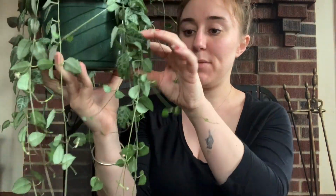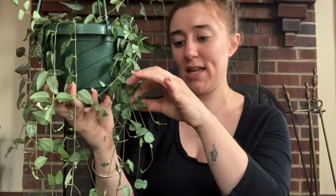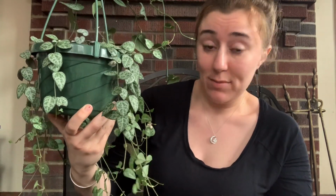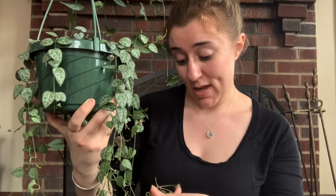And it is just such a nice plant to stumble upon and I really wanted it in my collection. I'm really glad that I grabbed it. I didn't know if I'd be successful at owning it because string of hearts that I've had have not grown. They just didn't seem happy, but this one is super happy. It has not stopped growing and it makes me feel like I know what I'm doing even though I have no clue.